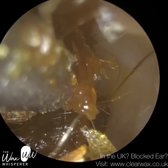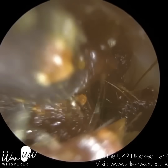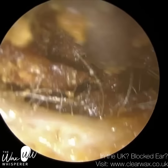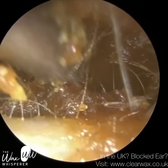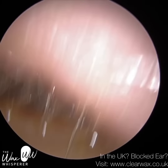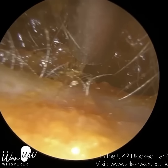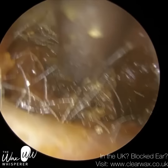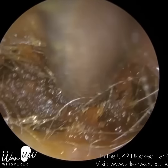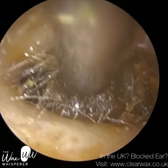Past the second bend, so about a centimetre, your ear canal length is on average between 2.5-3 centimetres, give or take, and about a centimetre into the ear canal beyond the cartilage portion, so the inner 2/3, is the bony portion of the ear canal. In this particular patient, it widens, so the cartilage part of the ear canal is quite narrow. Beyond that, there's a widening, and that's where the majority of the wax is. So we're trying to remove this larger wax plug through the narrowing in this patient's ear canal.